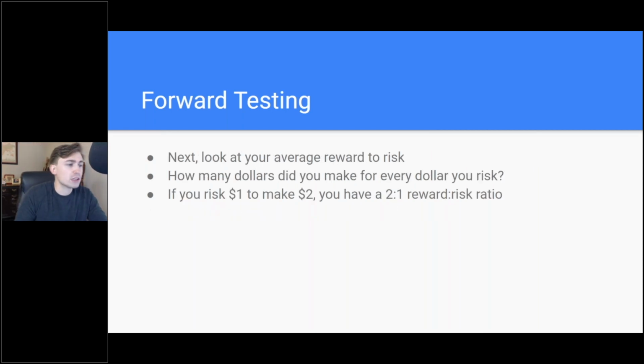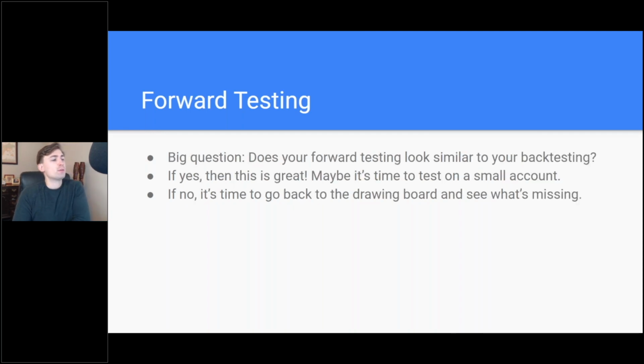So next, we need to look at the average reward relative to the risk. So how many dollars did you make for every dollar you risked? If you risk $100, are you making 200? Are you making 150? Are you making 50? These are questions you have to ask. So know your risk to reward ratio, right? Because even if you have a low win rate but a high risk to reward ratio, that can still be a profitable strategy.